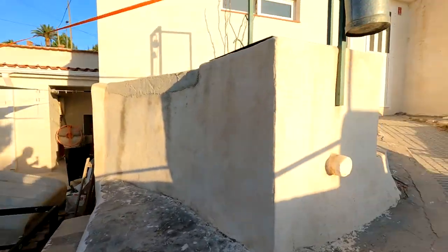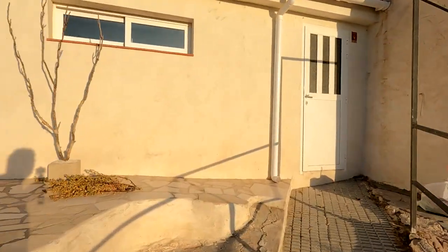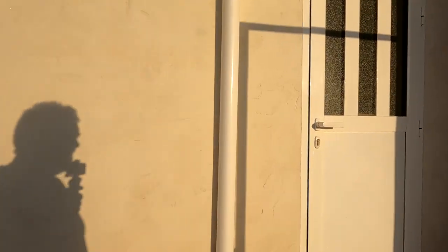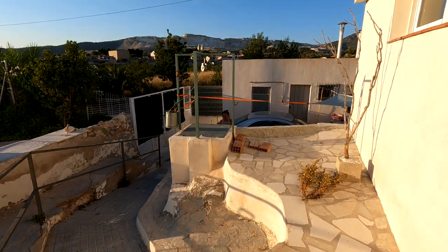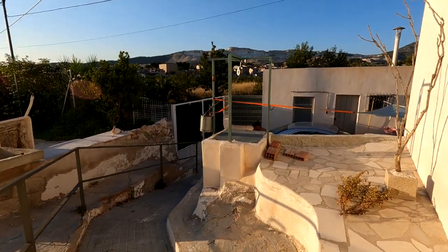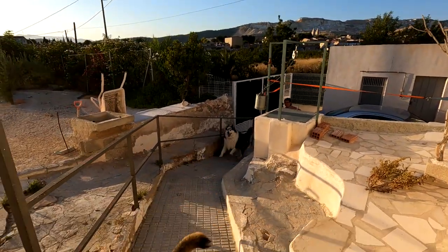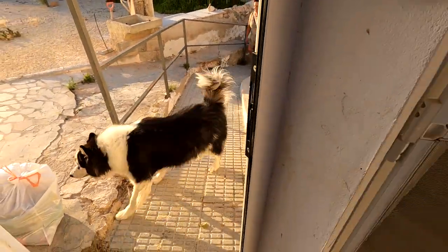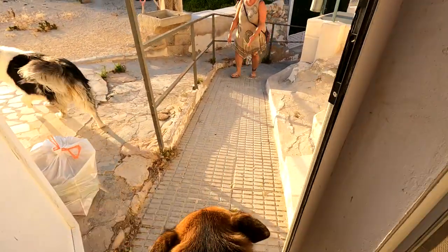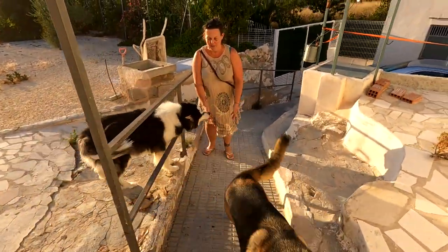Right, we just got back home. Let's see how bad the dogs are or how good they are. Be all right if I got the right key. Run free! Hello. Not that bad. Hello, Dovah, mate. I know, we're back home. I know. Good boy. Good boy.